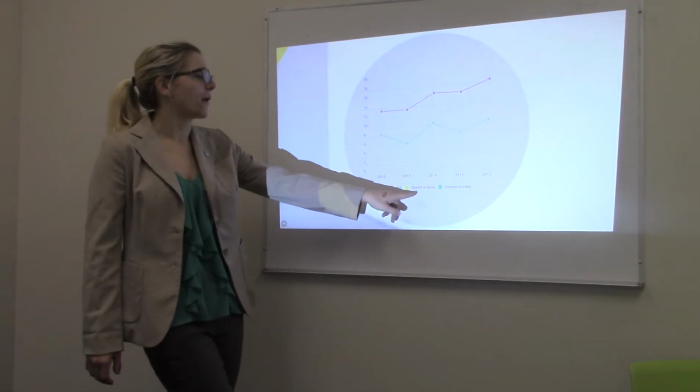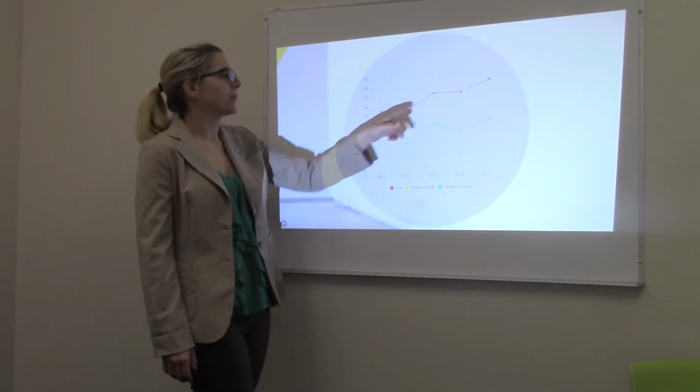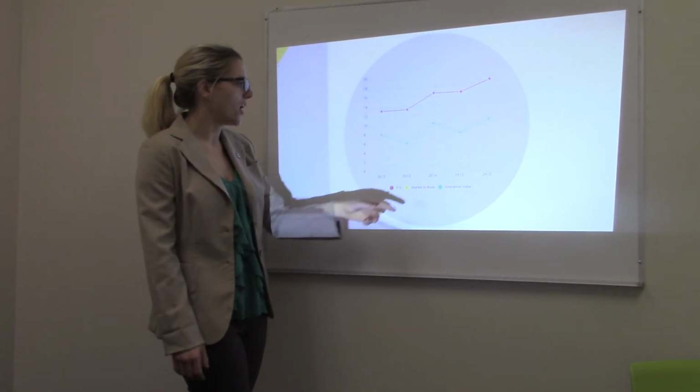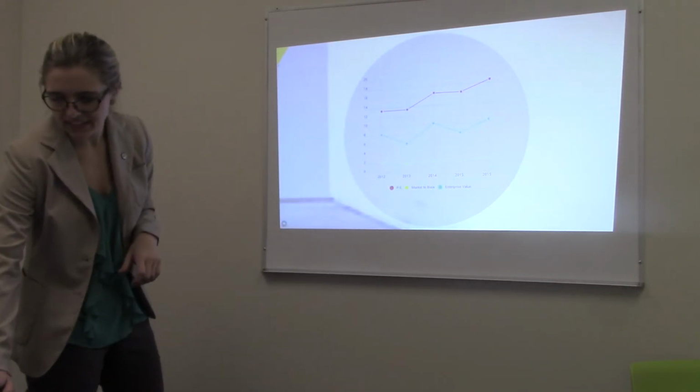Their PE ratio, market to book, and enterprise value. Market to book, consistent across the board. Price to earnings ratio is going up. Enterprise value is going up. Those are all exactly what we like to see.